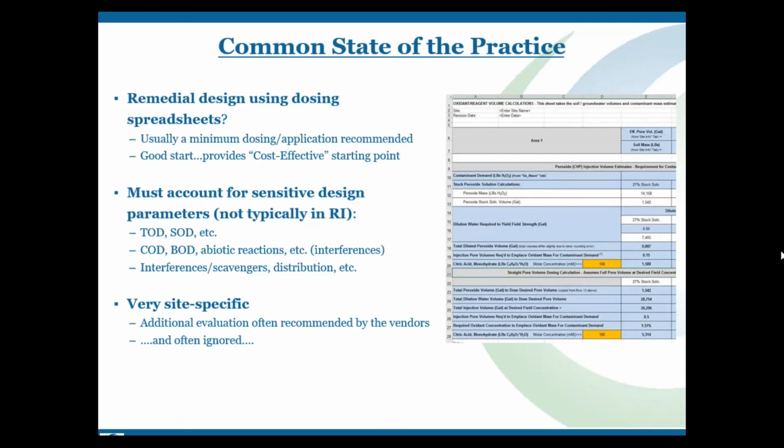By actually measuring some of these sensitive parameters, for example in an oxidation process, measuring the non-target demand of the oxidant, it's mentioned here as an SOD or a TOD. The difference being SOD is supposed to represent the non-contaminated soils. TODs are supposed to represent the total demand with the contaminants associated. They're typically not measured in the characterization phase. And without that number, again, you're guessing at what that actual demand or what that dosing should be.